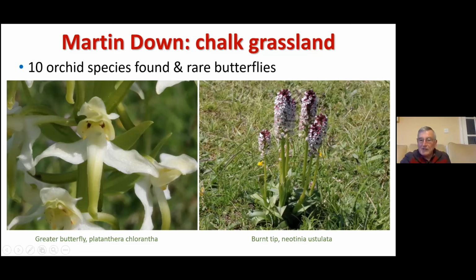It's called burnt tip because the flowers at the top look as though it's been burnt at the top before they open. Again, that's quite difficult to find. It is by the main footpath, but you have to go a long way into the reserve to get to them.